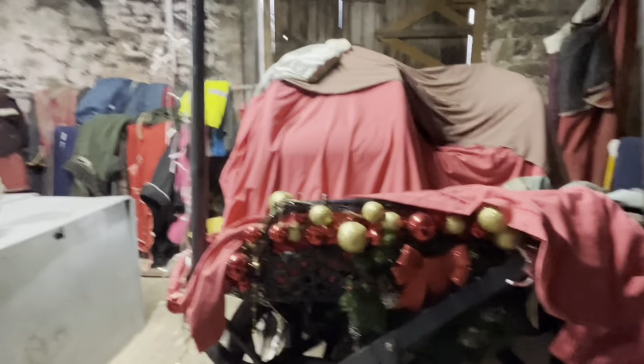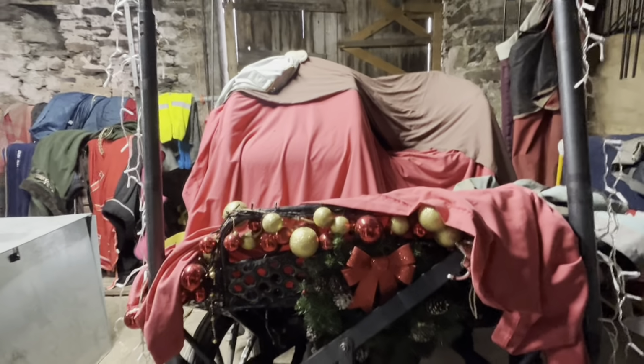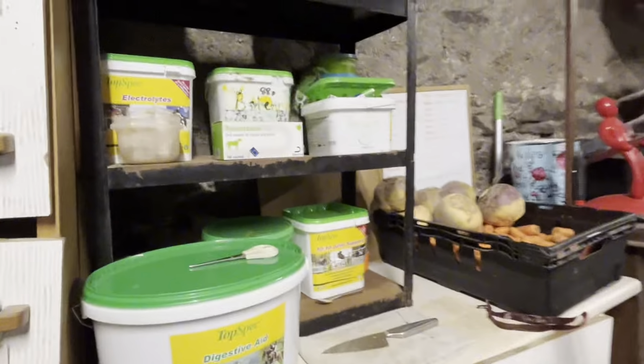It's really cool, it's revolutionary. And then here is the carriage, which we keep covered up just to stop it getting dusty. It's a bit messy back here at the moment, but that's the story of our lives. And then here is all the horses' feed supplements, their carrots and their swedes.